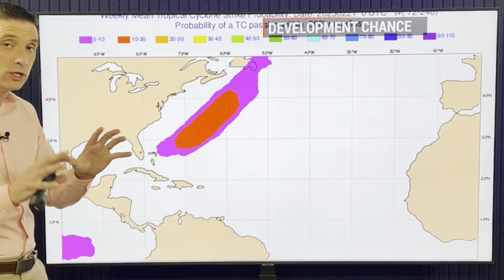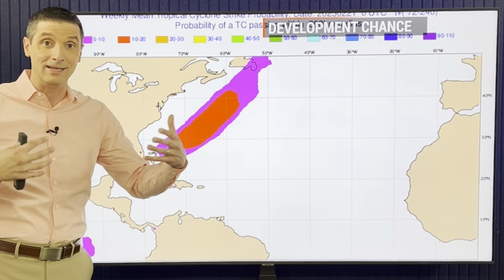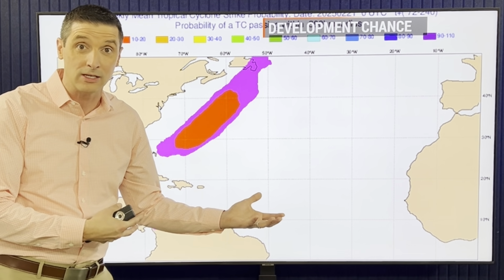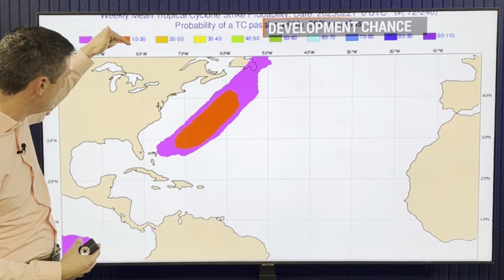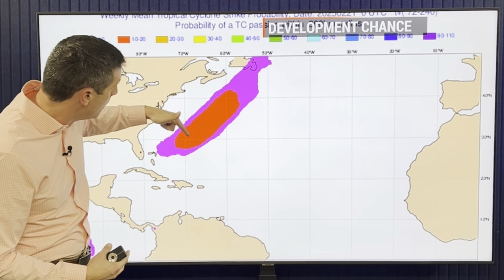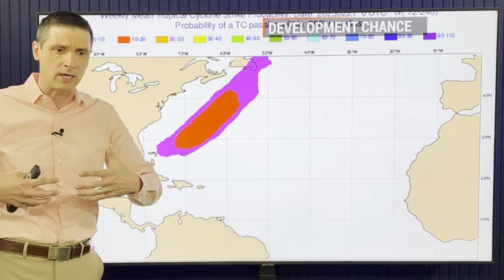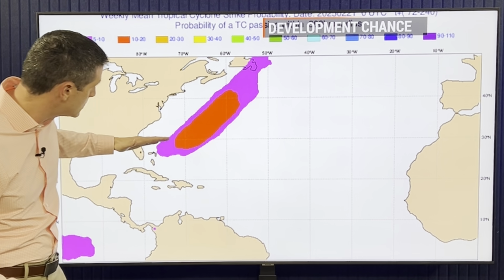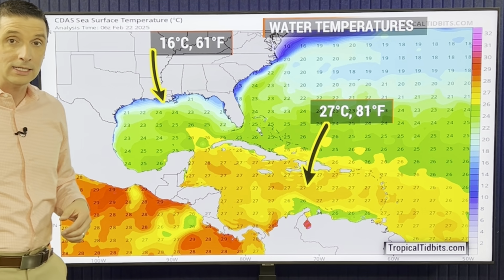And this here is the European model, and it looks at where there could be some development. I usually use a map like this during the hurricane season, but it is showing a low, about 10, maybe 20% chance, but more likely about a 10% chance that this does try to spin up in some sort of maybe subtropical system as it works its way up near Bermuda and even the Atlantic region of Canada.